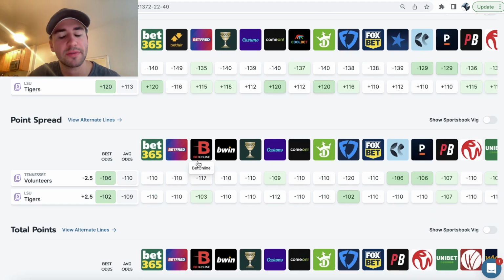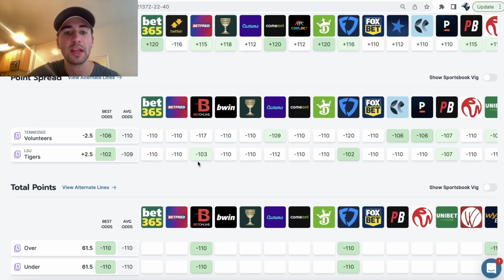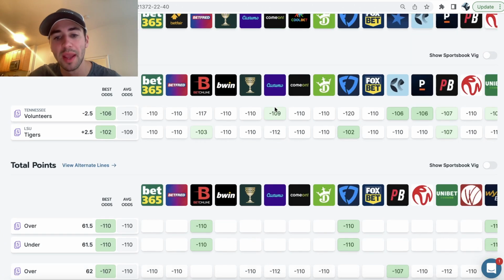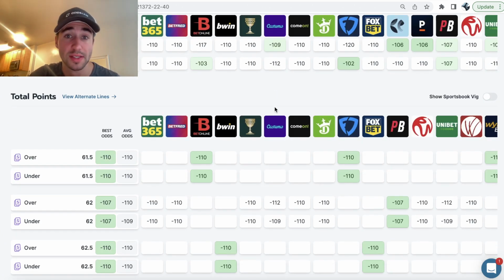OddsJam has millions of college football odds updating in real time, so you can always get the best line, right? So if you want to take LSU on the spread, you should be betting at minus 102 odds on FanDuel. You want to take LSU on the money line, you should be betting them plus 120 on DraftKings. If you're placing bets at plus 110 when there's other sportsbooks in your location giving you plus 120, you're never going to make money betting on sports, right?